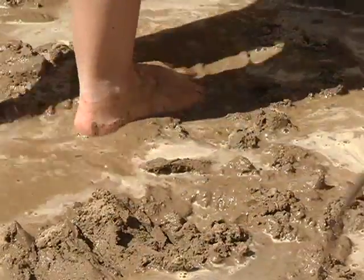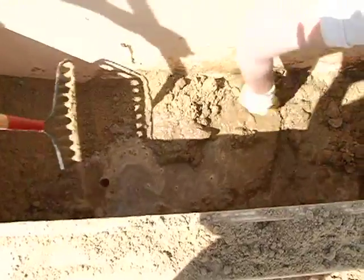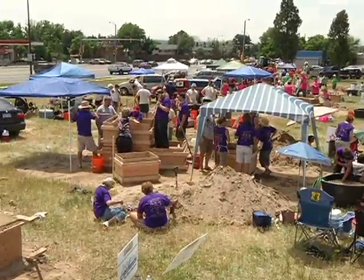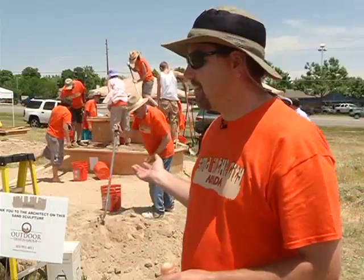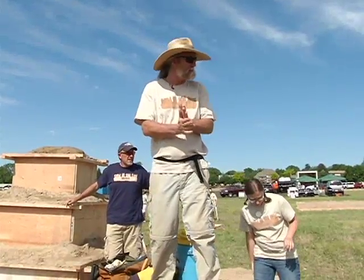1,100 tons of sand with 9 teams of enthusiastic sand sculptors, and you have the inaugural Sand in the City Festival. You know, how often do we get to play in the sand? We're in the Colorado mountains. The June event kicked off with a pledge by team members.